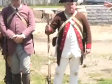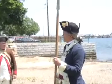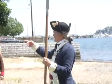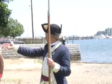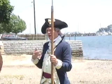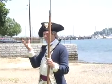That's pretty much the change with the uniform in the late part of the war. The colors got different. The musicians actually wore the reverse colors in their uniform. So if the soldier was wearing blue with the white facings, the musicians would be wearing white with blue facings. It's just a reverse of the colors.